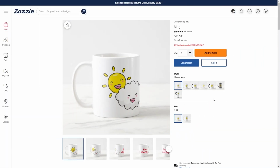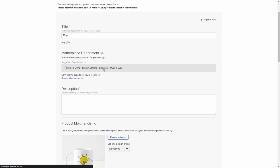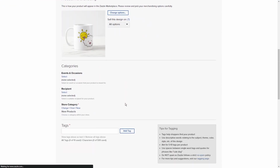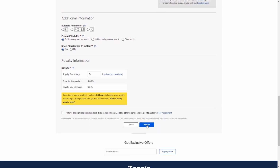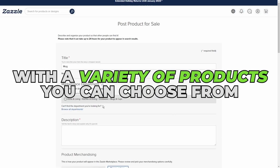Now you will be able to sell it by tapping this button right here. After that, you'll see this page. This is where you will provide all the necessary information about the product that you just made. You can earn more by selecting the items in which your product will be available. Once you're done, just click Post It. You've finally made your first product for your store. You can do it again many times with a variety of products you can choose from.